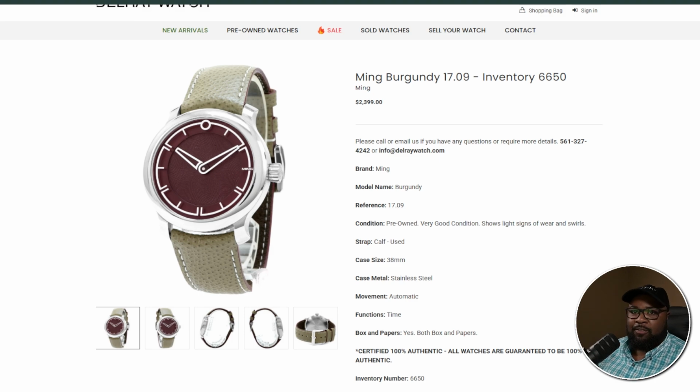So in 2025, they're an amazing brand to collect because they've deflated from the pandemic pricing we saw where everything was kind of getting lifted up to insane heights. And here we have a beautiful Burgundy 17.09.